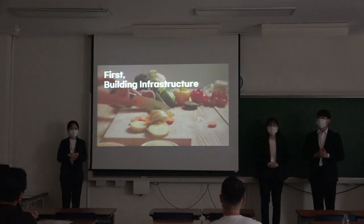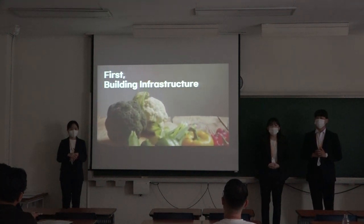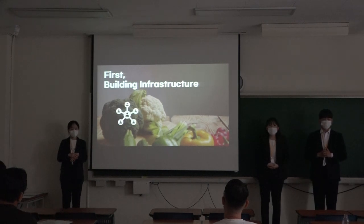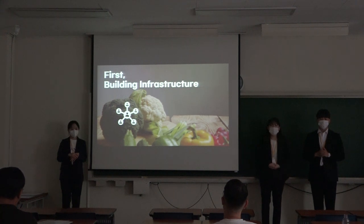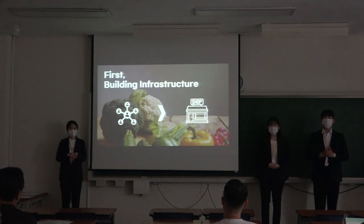First, we will build infrastructure. As agricultural products are supplied regularly, food production must also be done safely. To this end, we will establish cooking facilities and cooking utensils. To stabilize sales, we will also be entering the offline market to have fixed customers.